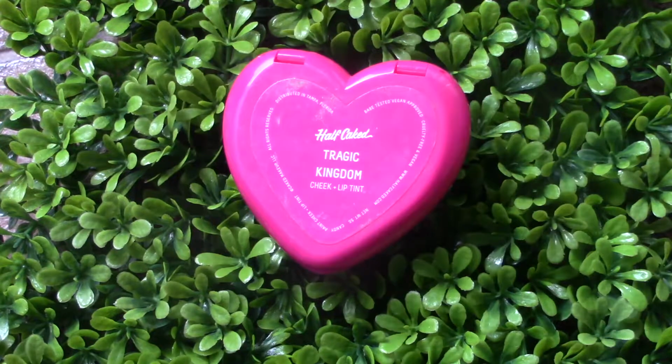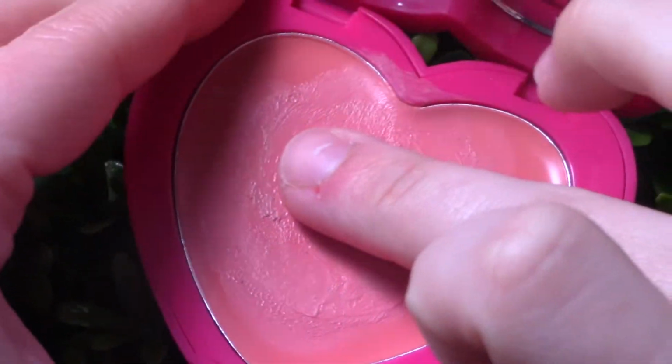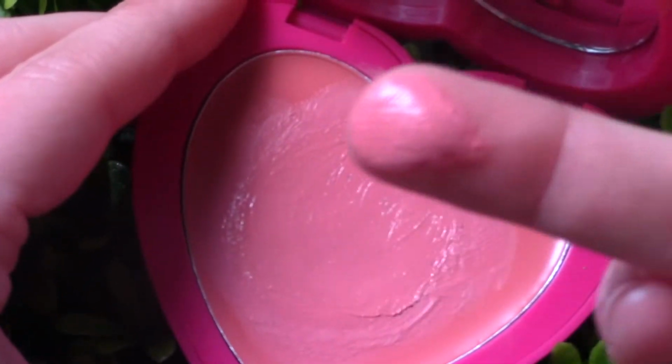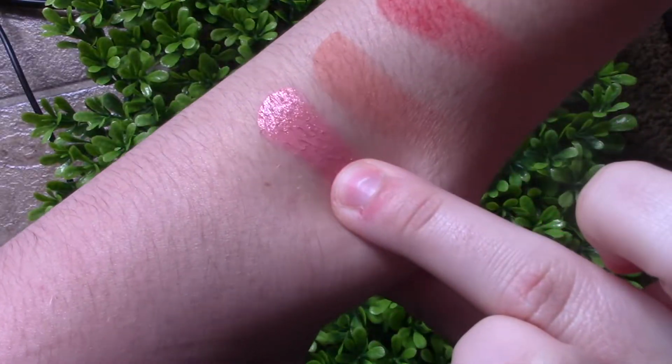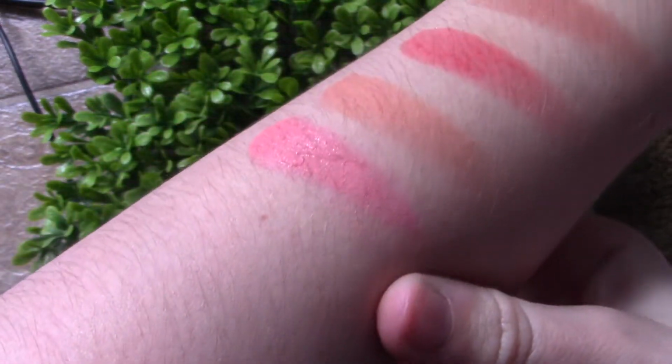Here is some cream blushes from Half Caked Makeup in the shade Tragic Kingdom. This is some of their candy paints, which I have a whole video on and I'll list up in the cards. I kind of want to redo it because I feel like my swatching stuff is better. But it's another pastel, peachy. I don't know why, but these shades remind me of the 1960s. I feel like these are the kind of colors on the cheeks that they wore.